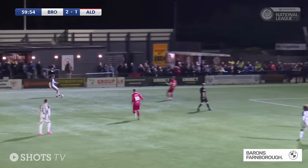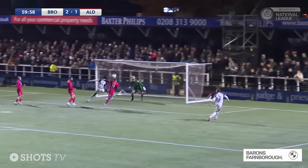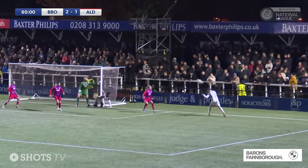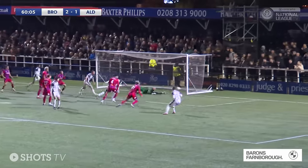Bromley take this free kick short from Webster to Crowhouse. He's now up against Jones, who whips in a lovely looking cross. Glover does well. It's headed back in. And then another big leap from Rowe to get there in front of Cheek.